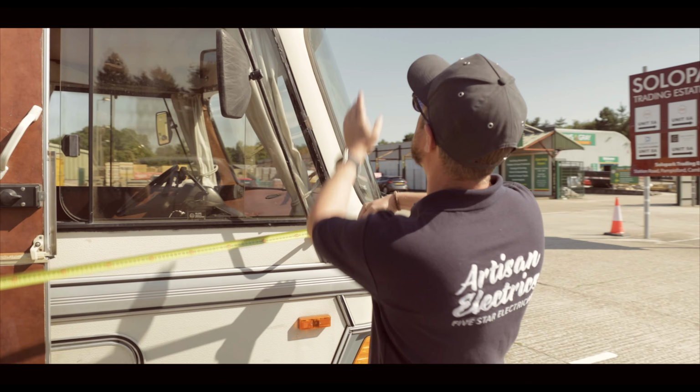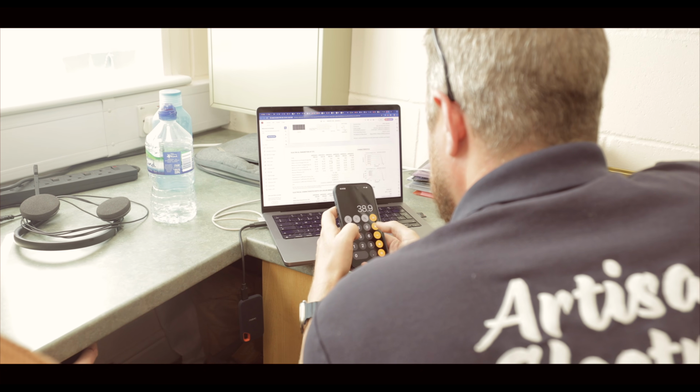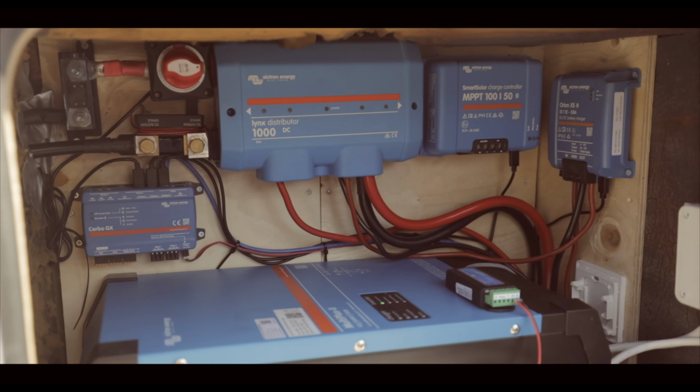So today we are going to do a solar survey on this camper van and see, can we fit solar panels on the roof? How many? How much power could that generate? And will that work with the batteries and all of the existing electrics in the camper van?